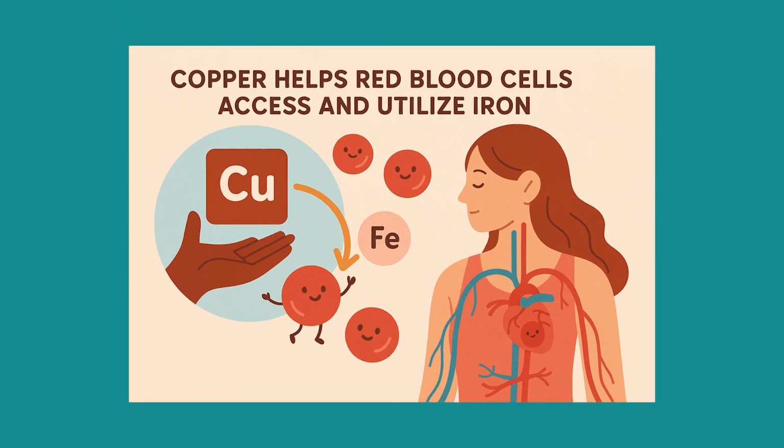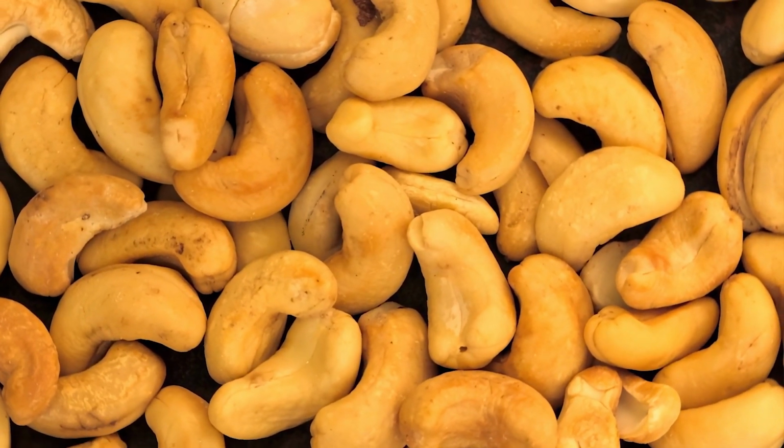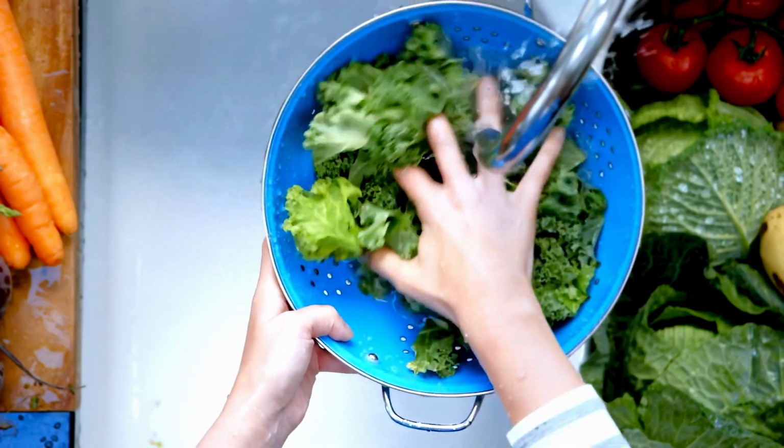Copper is another nutrient that helps your red blood cells access iron and utilize it properly, and is found in foods like sunflower seeds and cashews. Another nutrient that may be helpful for managing overall blood flow is going to be vitamin K, as it does play a role in blood clotting, and it's going to be found in high amounts in kale.